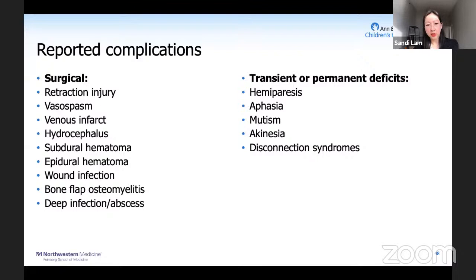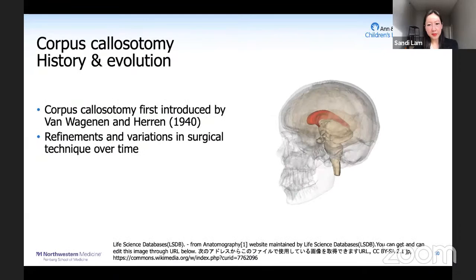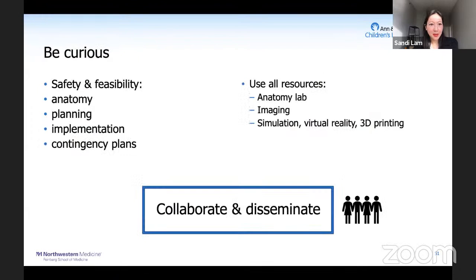Really picking your patients for the best seizure outcomes, and to try to minimize seizure related injuries and morbidity, and thinking about all the tools at your disposal. And also thinking about, as you gain more and more experience, the role of innovation. Safety and feasibility are always at the top of my mind, and then contingency plans for really achieving your surgical goals.